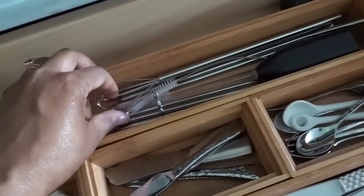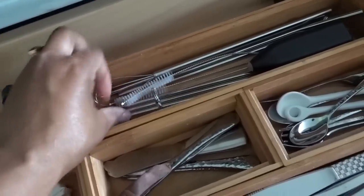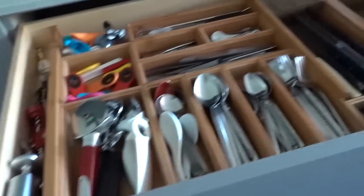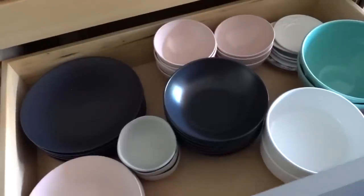But everything for drinks is here, like the milk frother and the cocktail mixer and the straws and their cleaning items. And then we've got the normal utensils and then the knives. So all things utensils are here. So we've got all like items together. This is a mess. I'm gonna order some stuff and I'll make that drawer a lot more organized.